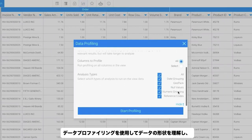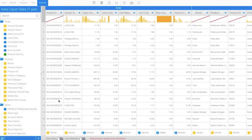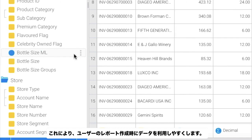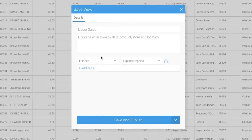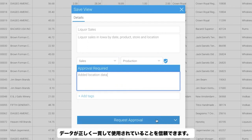Use data profiling to understand the shape of your data and follow suggested actions to help clean and improve data usability. Add calculations, predefined filters, or transform dates. You can then rename fields if they have a technical database name and put those fields in folders. This makes it easier for your users to use when creating reports. When you publish a view, it acts like a data catalog. Users with the right level of permission now have access to create new analyses from this view and can trust data is used correctly and consistently.